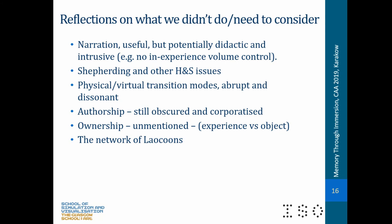So just a couple of minutes on where I think we are, given the time scale and the amount of money in this project. I think there were issues that we didn't manage to address. And one of those, ironically, given how we just dealt with the sound there, is that the narration there is really useful in terms of delivering information, but it's potentially quite didactic and also potentially quite intrusive.